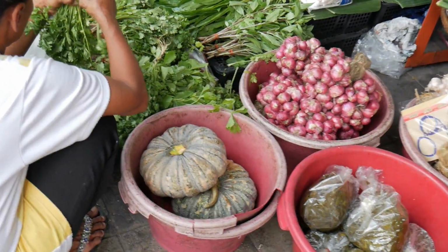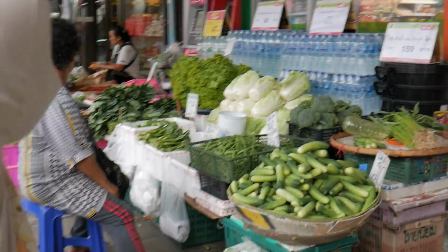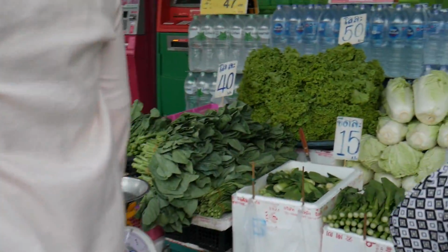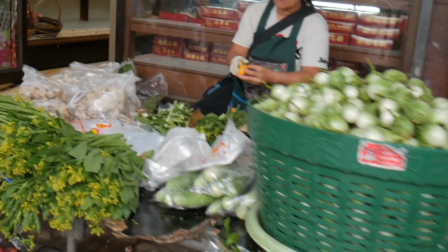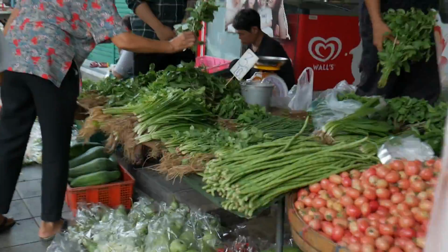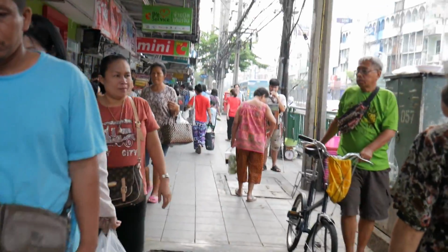So that squash there is called fak thong, and it's got a real golden center. Thong is gold in Thai, and that's why it's called fak thong. All squash-like things in Thai are fak this and fak that. But anyway, so there's some plums, lots of different kinds of eggplants available, like little round ones, and tons of herbs, and more herb sellers and greens.